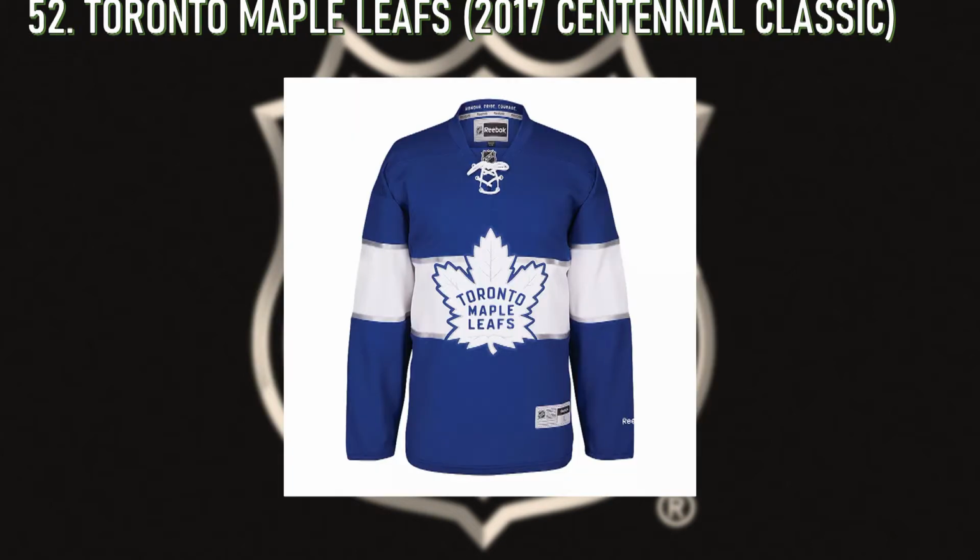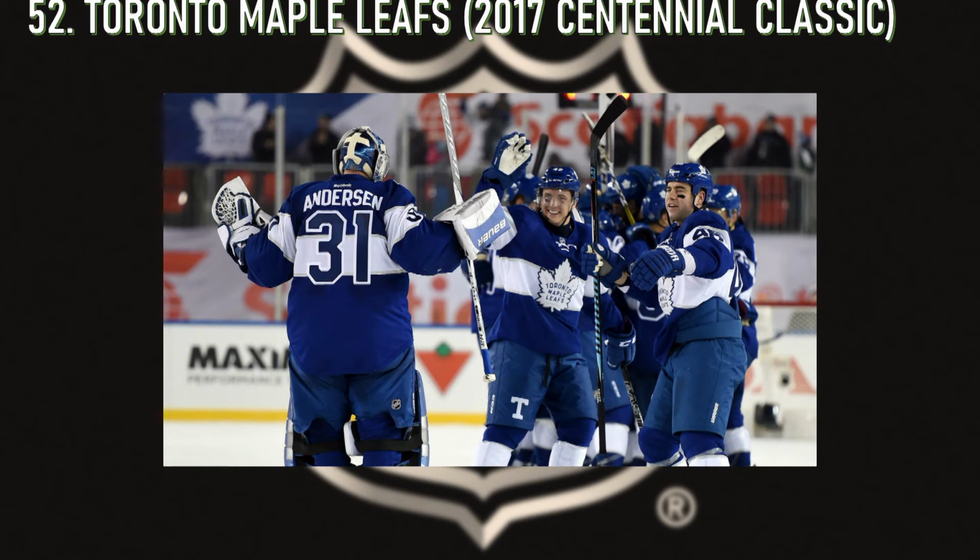Number 52, Toronto Maple Leafs Centennial Classic jersey. I'm not a big fan of a lot of Maple Leafs jerseys, and this is, obviously because it's ranked this low, my least favorite out of all their Winter Classic, Centennial Classic jerseys. There's just a lot better, but I will give it credit because it does go all the way around. The striping goes all the way around, and I think that is the way all jerseys with those kind of stripes in the middle should be. So props for that. It would have been lower, honestly, if it wasn't for that. I definitely saw that and was encouraged, so I bumped it up a little bit. But it's not my favorite.